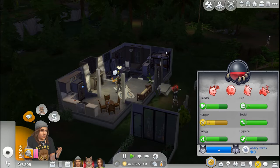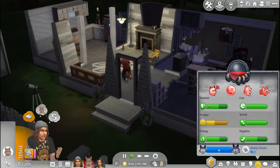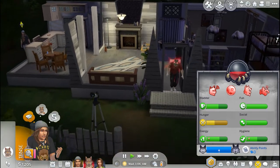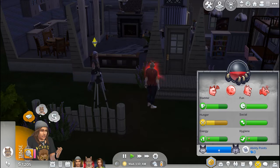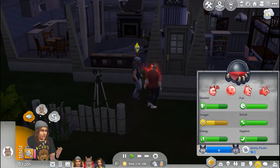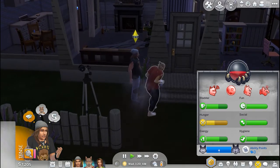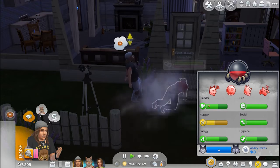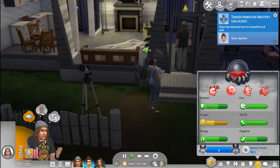Okay. Lou is a prime going... No, wait. Lou is a veteran going to Apex. Oh, I haven't seen this one yet. Okay, so Lou's going to try to pacify me. Let's see. That was the symbol for the transformation mastery unlocked. Gina has learned how to transform at will.